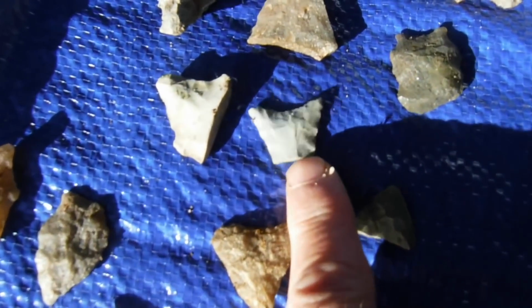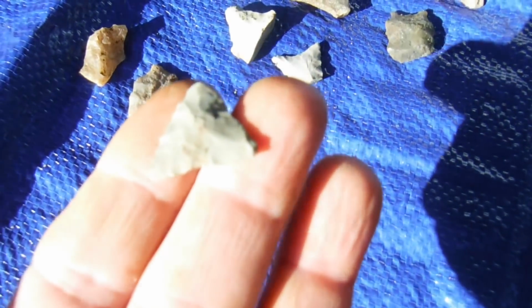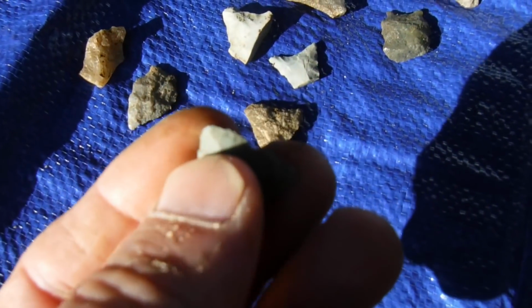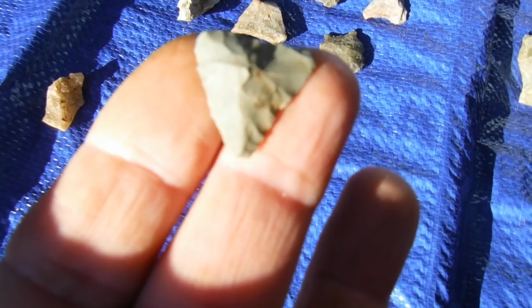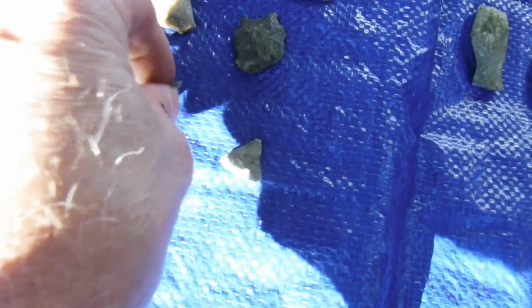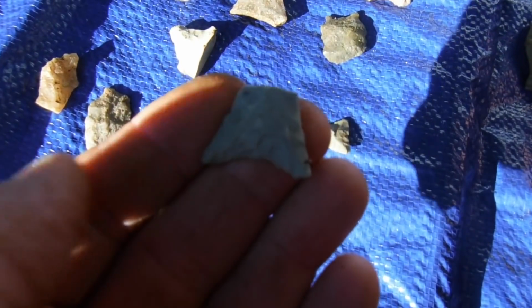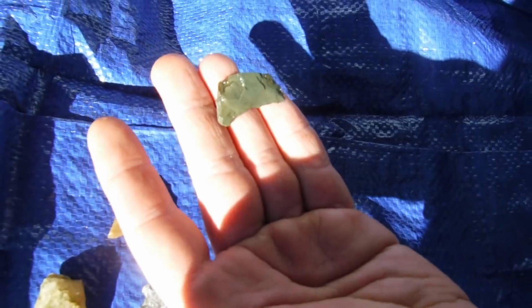Here's some pieces. I can see that's the back of one right there. That's a whole one right there. It's a small one, but that's a whole one, like a bird point. They would use those to shoot small game with, squirrels, birds, or whatever. That's pretty cool. You see this one, the two, this is the back. It's missing the point up front right there. I got one here. See? Missing the point. Yeah, same thing. Yep, just missing the top half of the point.